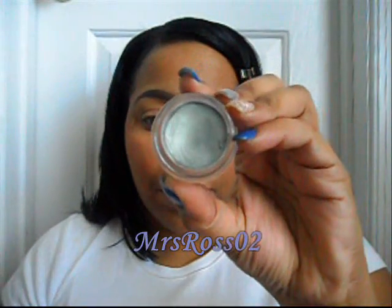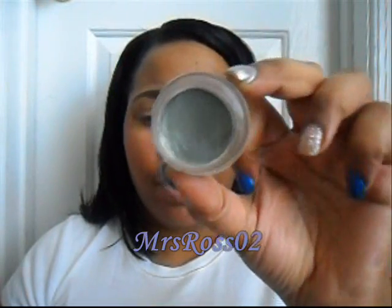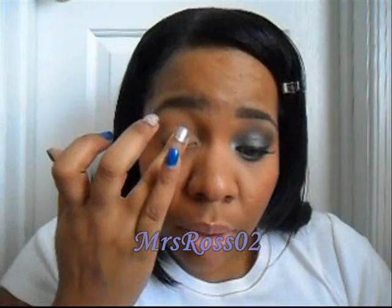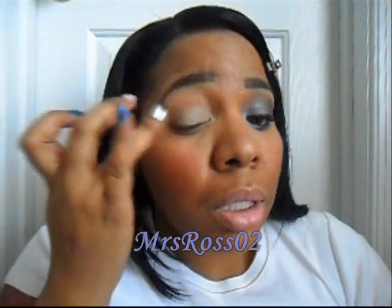Okay? So we're going to use Green Stroke, and it's a beautiful green silvery color. And it's so freaking creamy. It feels like a Hershey's candy bar. That's just a fat girl in me talking.